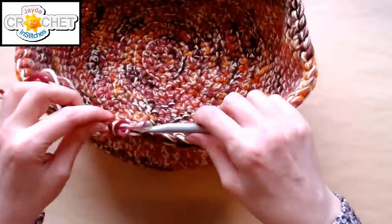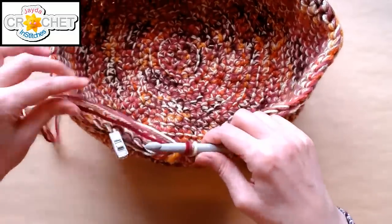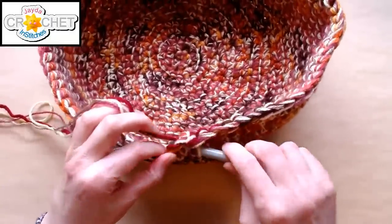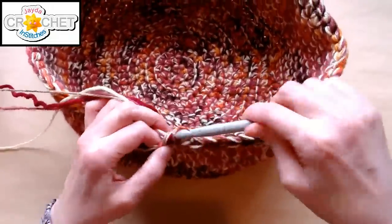Ooh, what have I done here? That's funny. Looks like I twisted my hook. Okay, let's tie that back up. And over top. There we go. There we go. All right. All done. Pass the knot, pass the little tails.